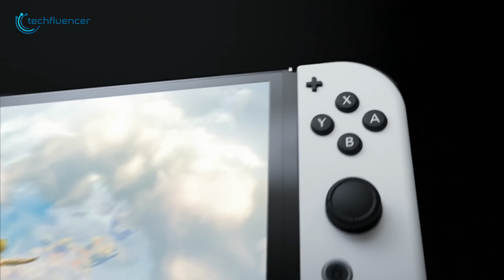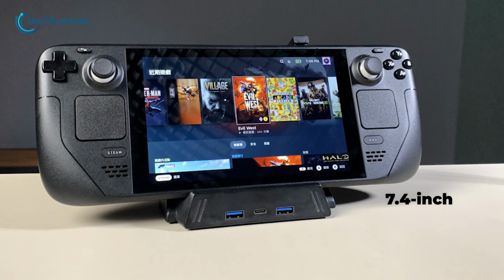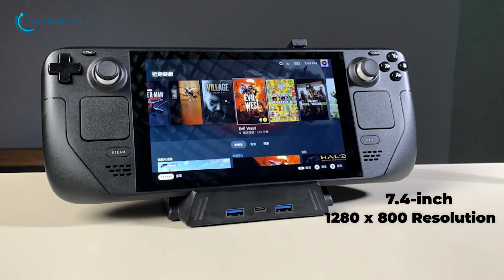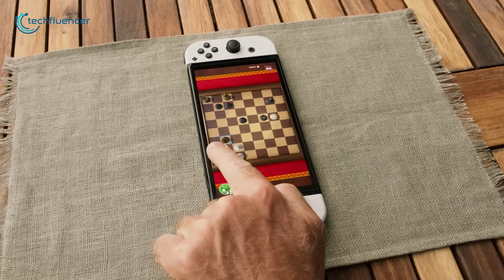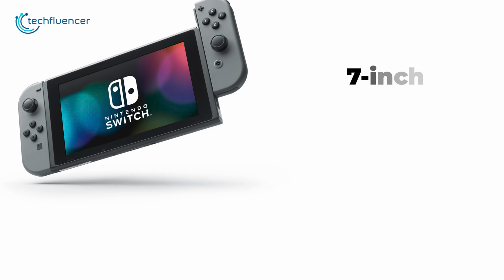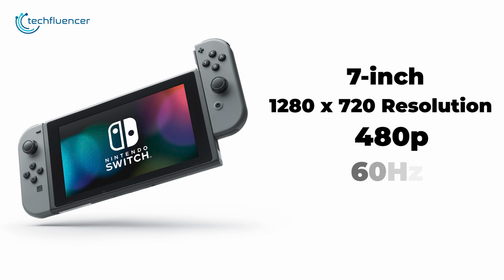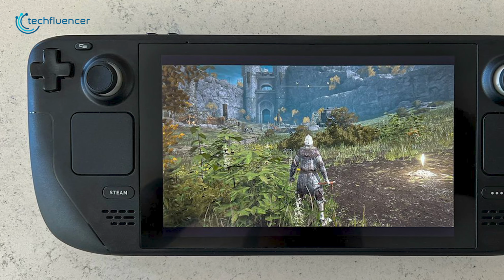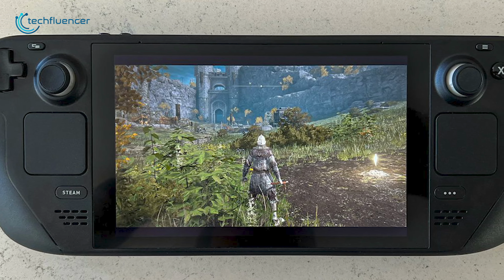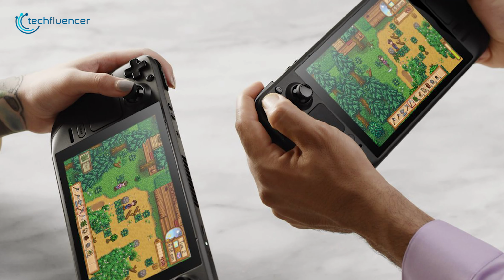As for the display, both these OLED handhelds offer vibrant 7-inch range OLED displays. The Steam Deck OLED 7.4-inch screen provides 1280 by 800 resolution, 90Hz refresh rate, HDR, and 1000 nits peak brightness. The Switch OLED counteracts with a 7-inch 1280 by 720 resolution OLED, up to 480p docked resolution, standard 60Hz refresh rate, and no HDR. The Steam Deck clearly has a more advanced display with higher resolution, refresh rate, and brightness. This gives it an advantage for clarity and smooth gameplay.